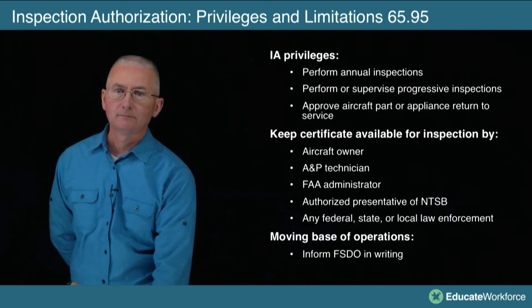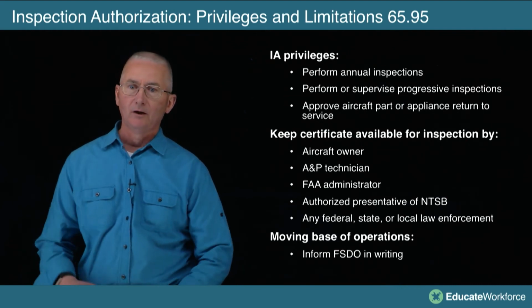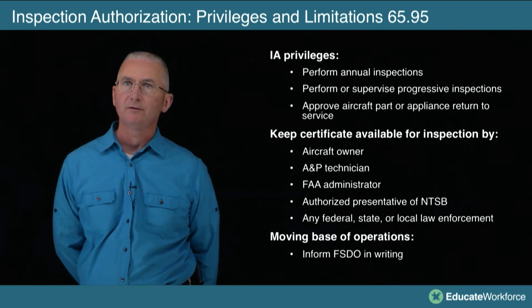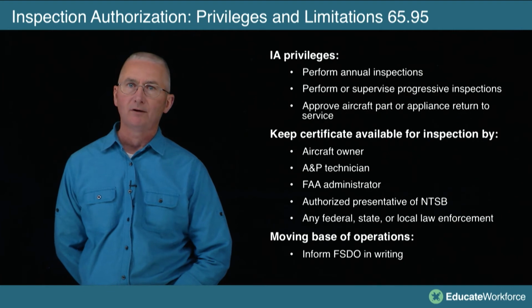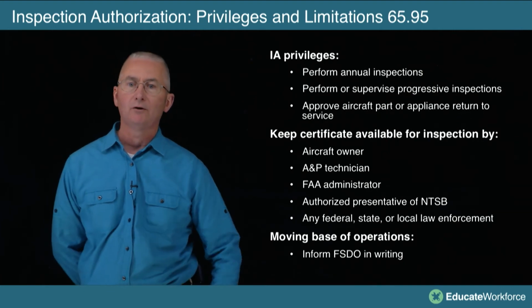What are some of the privileges that you have as an IA? You can perform annual inspections. You can perform or supervise progressive inspections. You can approve aircraft parts or appliances for return to service. Some of the stuff that you couldn't do as a mechanic, now you can do as an IA.